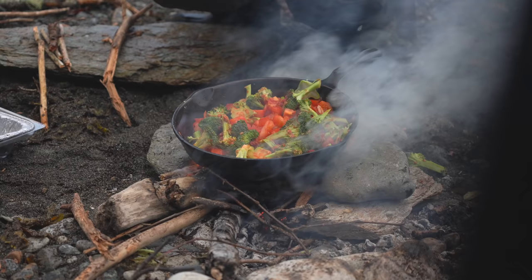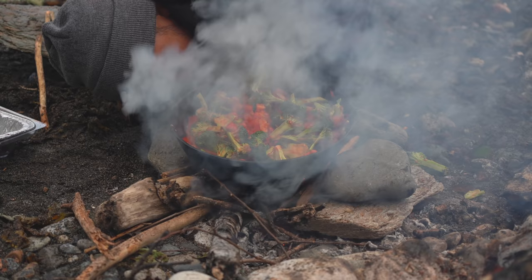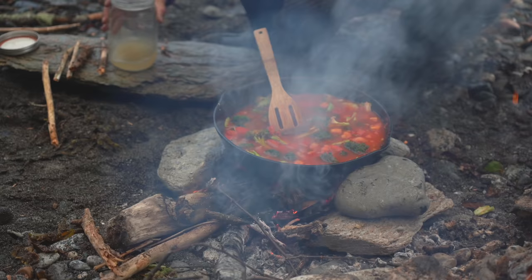I added some tomatoes as well as some broccoli that we're putting in there, and also the broccoli stems too, because broccoli stems is the best part of the broccoli. There we go. All right, we got the venison stock. We're gonna put that in now. All right, the stock is in.